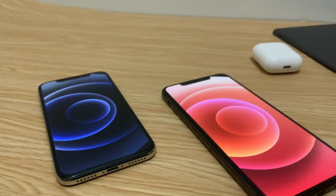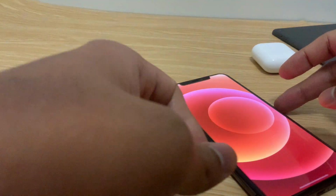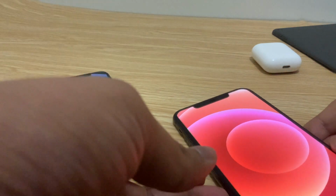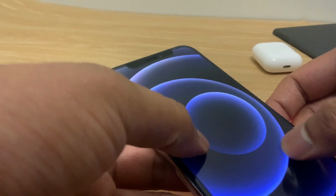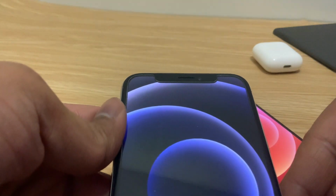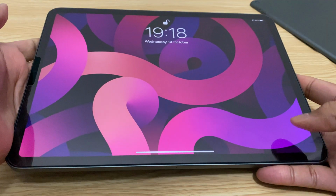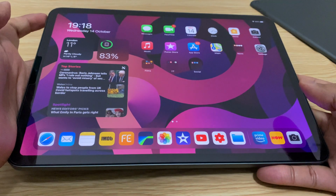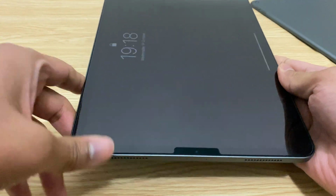Then the notch. For the 4th year in a row, it stays the same. It hasn't got thinner or smaller. It's exactly the same size as the iPhone 10, which was launched 3 years ago. And then there is no mention of the Face ID system, so I'm assuming that it's the same as before. I don't think we are even going to get that better version which the iPad Pro has.